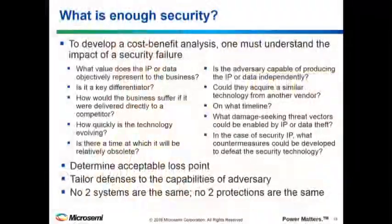If our algorithm is the same as somebody else's for a particular thing and it's not our differentiator, then okay, we don't need as strong a protection on that item, or we don't want to spend as much money protecting it. We have to understand the value of the data we're protecting because we don't want to spend $2 million protecting something that's worth $100,000. That's not a good use of our money.